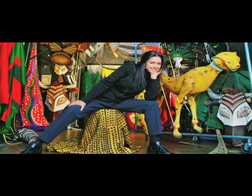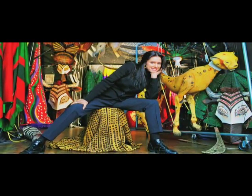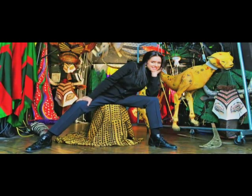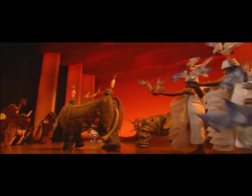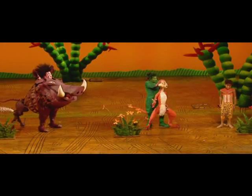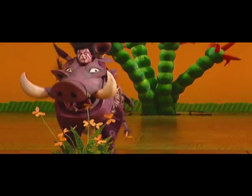In approaching her first Broadway musical, Julie Taymor had the idea of using an eclectic range of theatrical techniques to retell the story of The Lion King. Known for her innovative work as both a director and a designer, Julie did not simply put the film on stage. She created a theatrical language to tell the story as it had never been told before.